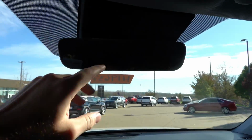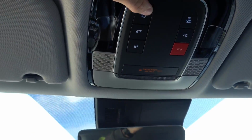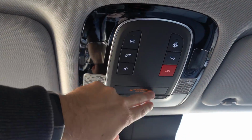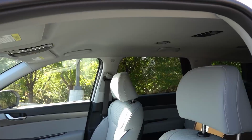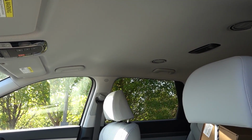Up top, you do have the gray accented textured headliner, LED illumination, auto dimming interior rearview mirror, like I mentioned, no garage home link, a little bit of a mirror if you want to see the rear occupants, overhead LED lighting, Blue Link SOS, and passenger airbag status indicator light. But that pretty much wraps up the front seat of the Palisade. Let's go ahead and take a quick look out back.